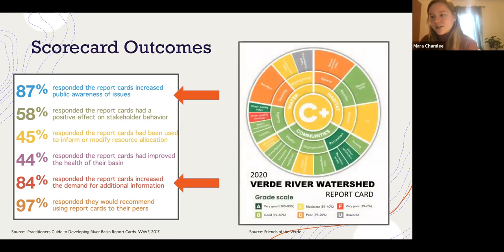And just to go back to that, the story map that I've created aims to do a combination of these two things. It acts as a public engagement tool and increases awareness of the issues that I hashed out earlier, but simultaneously provides a lot more additional information, like planning and management documents or other outside resources, for folks to access and learn a lot more.